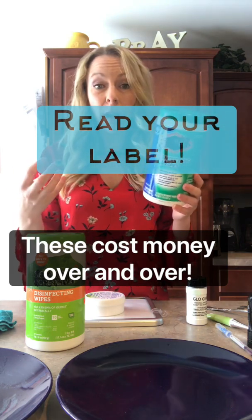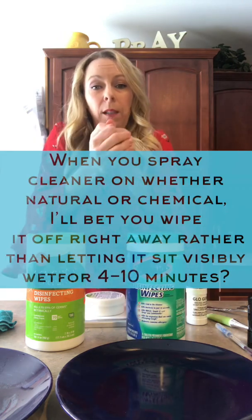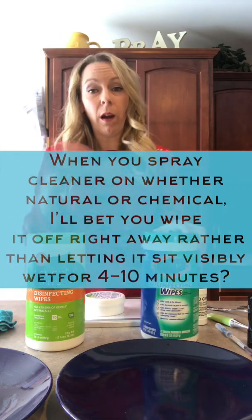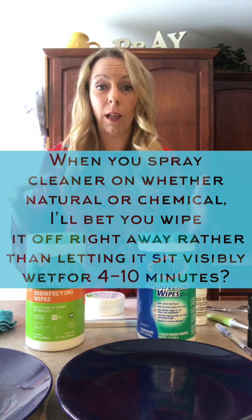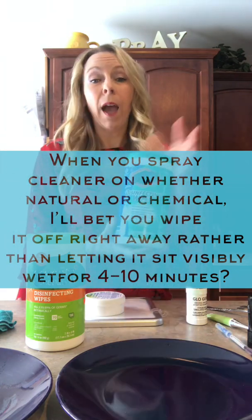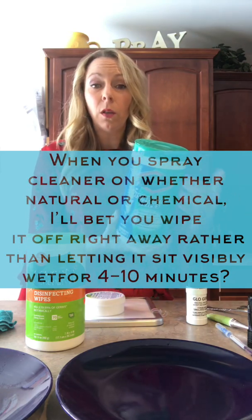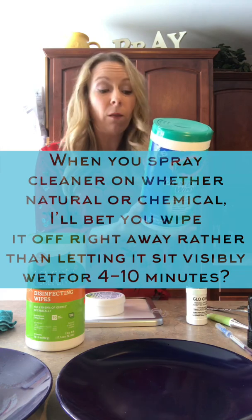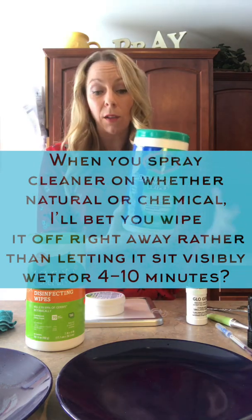So I don't know about you guys, when I was using chemical cleaners, first of all, unless I took this wipe and squeezed all the water out or stood there and wiped and wiped and wiped for 4 minutes, nobody has time for that. I have 4 kids. I do not have time for that. I wasn't actually disinfecting. And furthermore, the reason they're telling you to rinse thoroughly with soap and water is because of that toxic chemical left behind that they are telling you is a hazard, okay?